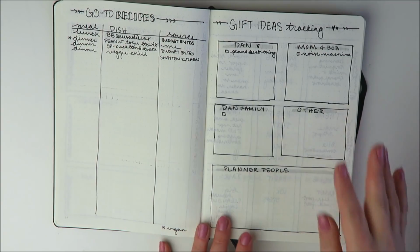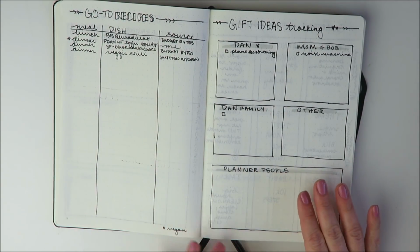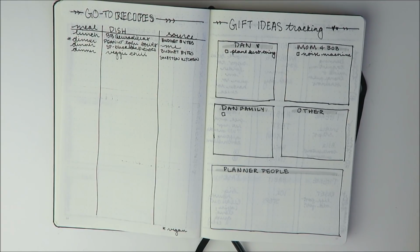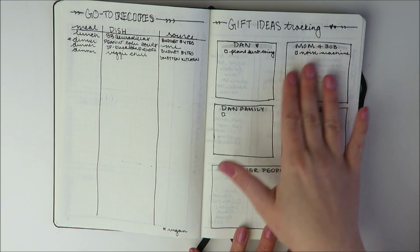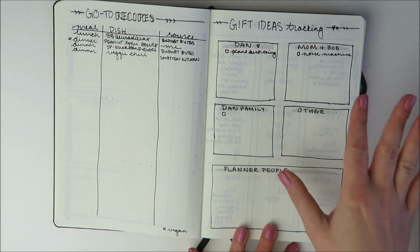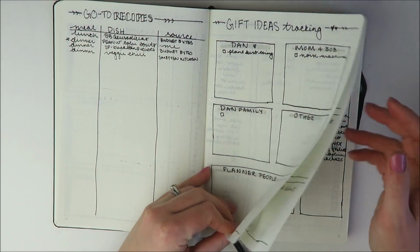And then finally we have the gift ideas tracking, and my concept here is that I am so bad, it becomes Thanksgiving and I'm like, oh my God, I don't know what to get anybody for Christmas, and I wait till December 17th. So I'm hoping if I track ideas as they come up throughout the year that I can just put them here, and then I can refer to this in October and I'll be totally on top of things. We'll see how that goes.